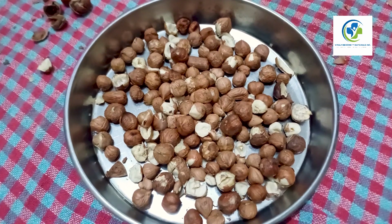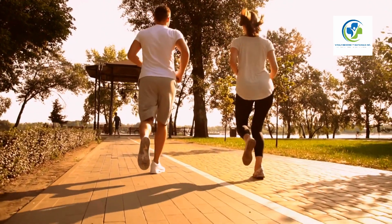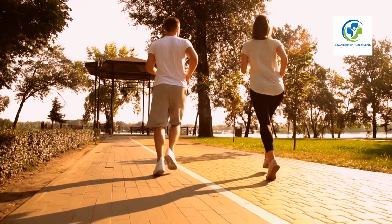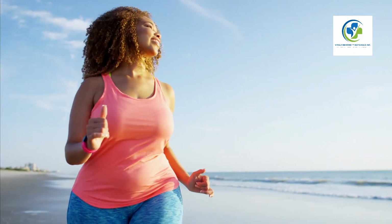The hidden benefits of high-fiber foods. Why should how to increase fiber intake become your new wellness mantra? The benefits are numerous. A fiber-rich diet contributes to weight management. Fiber-rich foods are generally more filling, making you feel satiated longer, which can help curb overeating.